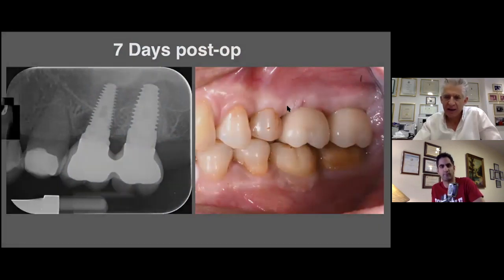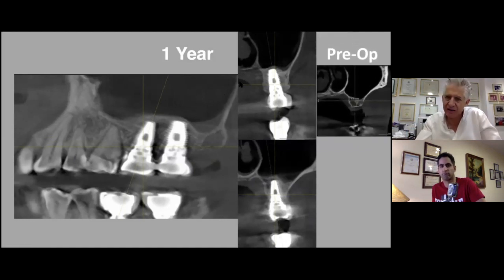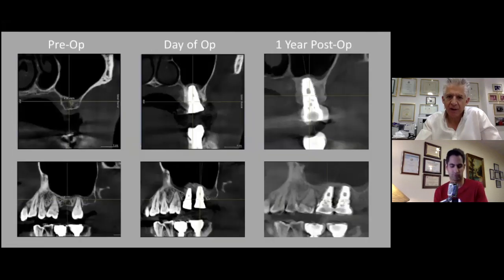And what happens 1 year post-op? This is the important part, that this is the reproducible picture that we see. As long as you haven't torn the membrane, you've stuck to the protocol. You have to stick to the protocol. You see this mesiodistal bone remodeling of the floor of the sinus, the buccopalatal, it looks really good. And this is what you typically and classically see in these cases. So there's your pre-op. This is your post-op 1 year later. Pre-op here, day of surgery, 1 year post-op. Very encouraging, the remodeling of this bone.